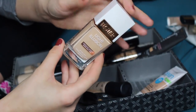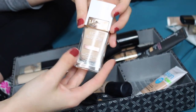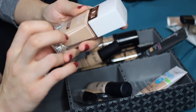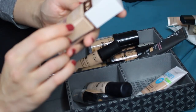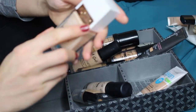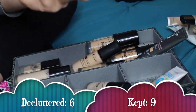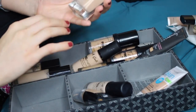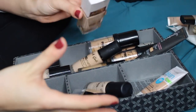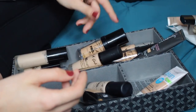I have been obsessing over this foundation lately. This has made it into my top 5 favorite foundations. This is by Flower Beauty. It's the Light Illusion Luminous Makeup Nude Skin Feel All Day Wear Spectrum SPF 18. I have mine in the shade Ivory L2, and I just think this is an amazing full coverage, but natural looking, luminous foundation. It just makes my skin look so good and I'm really liking that right now.